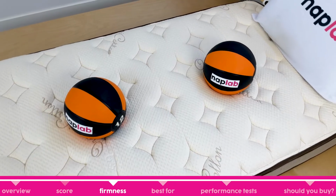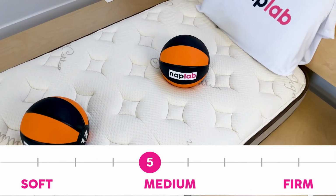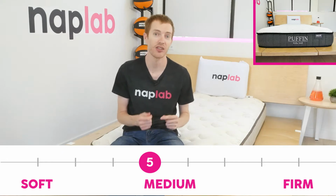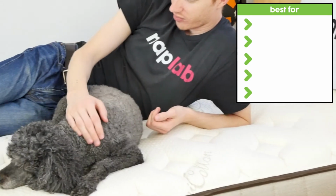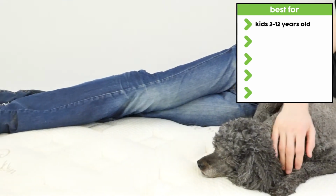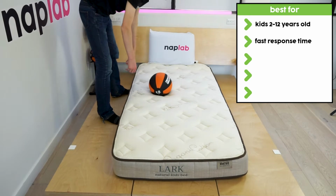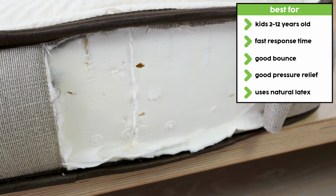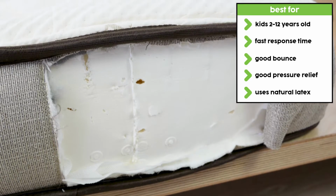The Nest Bedding Lark comes in 1 firmness, 5 out of 10, where 10 is the most firm. This is a little softer than the Puffin, which is Nest Bedding's other mattress for kids. The Nest Bedding Lark is best for kids 2 to 12 years of age, as it maxes out at 110 pounds. It has a fast response, good bounce, and good pressure relief. It also uses natural latex, which means no chemicals or man-made polyfoams.